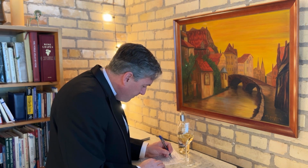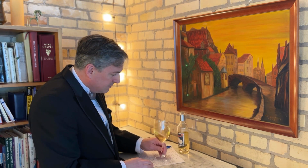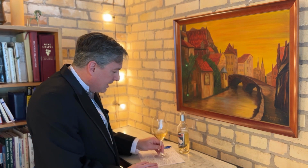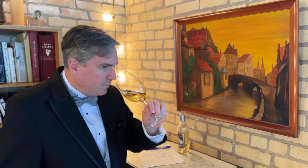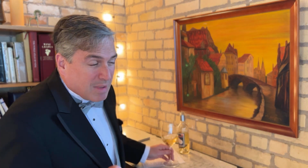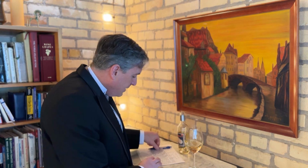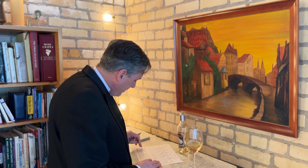Okay, so we've got medium yellow. This classic Chardonnay look to me. Let's see how it smells. I get peaches, stone fruit, nectarines, no citrus here. It's not overly aromatic. Sauvignon Blanc should be quite aromatic wine. Not overly aromatic. I did get peaches, so I'll write that down. And I will give it a 6.